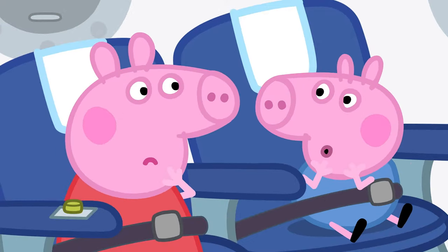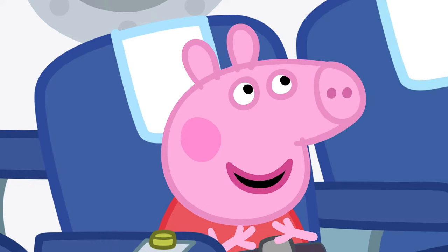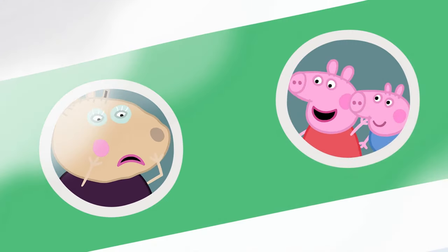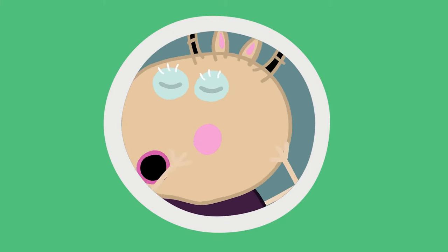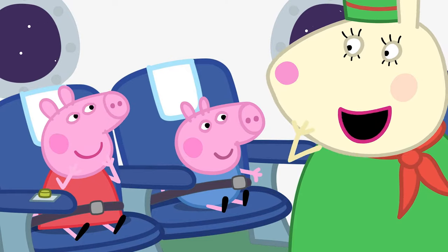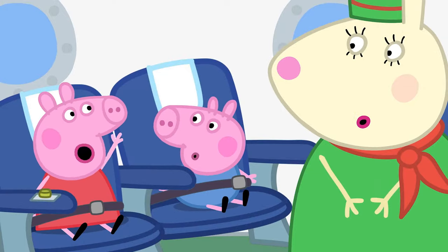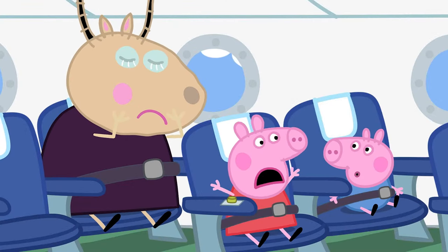Oh, I know what to do. Miss Rabbit, please can you make the plane go really, really high? I don't see why not. Oh! It's really fun when the plane goes high, Madam Gazelle. Look, we're nearly in space. Oh! Too high! Too high! Can we go lower instead, Miss Rabbit? Certainly. Let's do a loop-de-loop. I don't think that worked either, George.